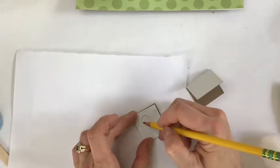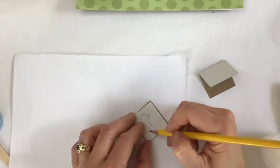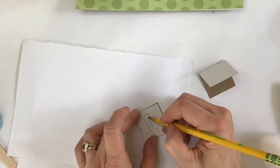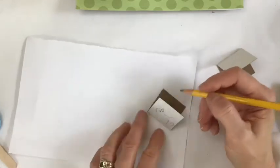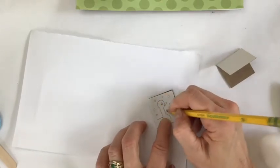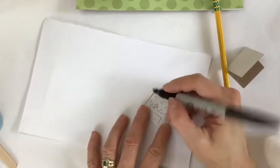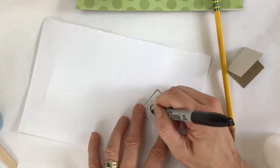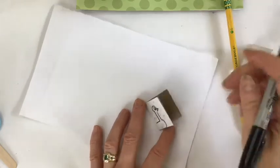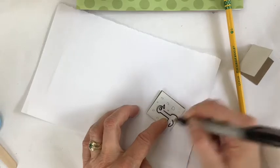A little circle head, long neck, little beak, and I'm not even going to draw his whole body. I'm just going to draw him here with an eye and a beak and maybe some little bath bubbles. Just like that. And I'm going to outline my pigeon with some black marker, like that. I'm going to make a little eye. Oh, let's not forget his wing. Right there.